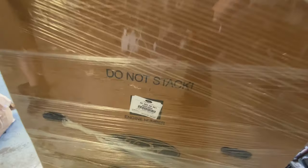I'm saying Ford content and not Mustang content because technically this is a top secret mission that we don't exactly know what's going on.